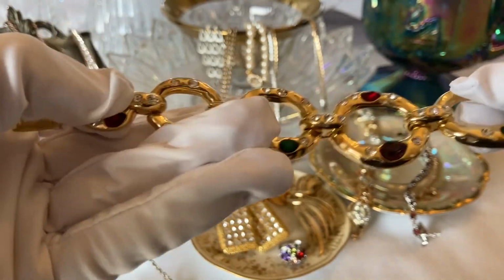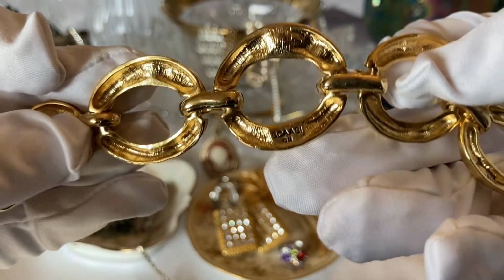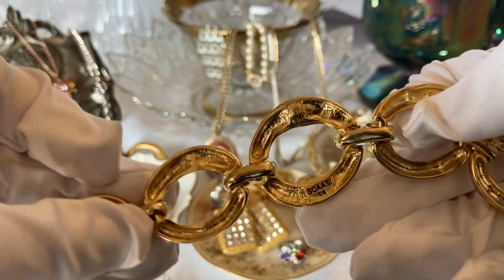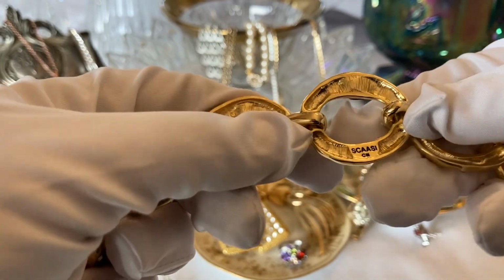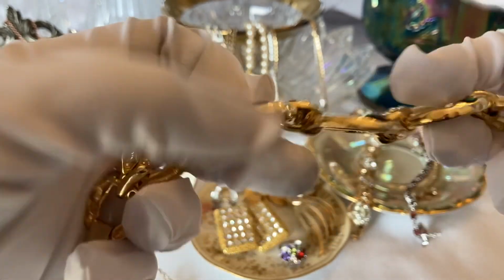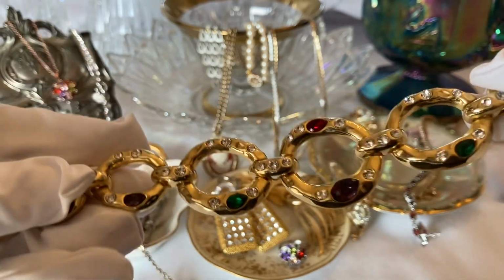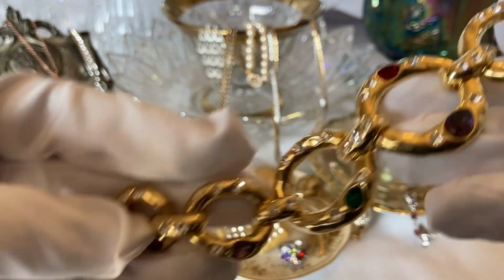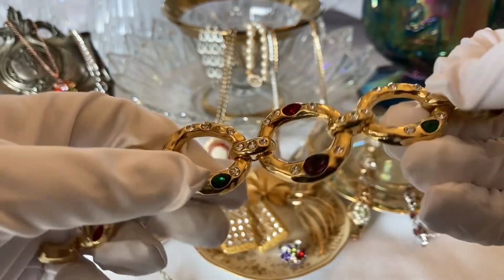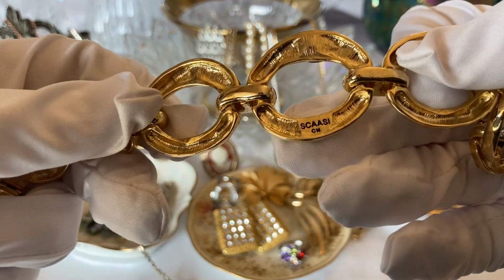So Scaasi, again, sounds so Italian. There's your stamp right there. See that? The CN actually refers to it. Excuse me. Throat's a little rough. So the CN actually refers to the fact that this is a sterling piece, which means it's an alloy. And no, sterling doesn't always mean silver. As you can see here, likely a gold plate or a gold mixed alloy. Higher quality than most with Scaasi, but other costume jewelry designers do the same thing. So you can see that there.